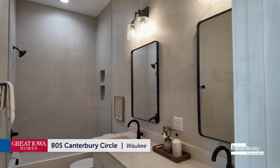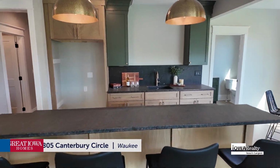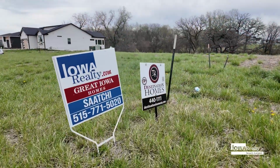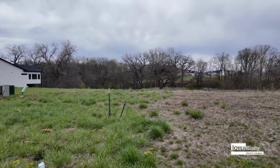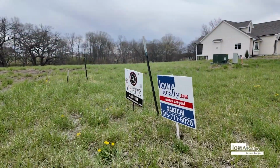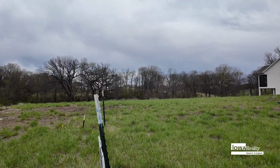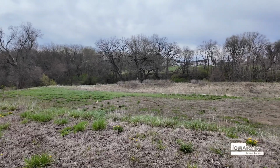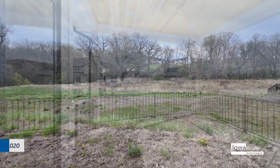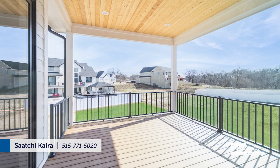I love that. Saatchi, Destination Homes actually has a lot of availability going on. They do. You know, we have several lots available here. We have a few lots backing into mature trees, which are so hard to find. This location is not too far from Des Moines. That's the other thing. It's easy access off the freeway. There's a school which is very close by. Just a great location. And I believe in back of the trees, there's going to be another future park, or parkland is what they're calling it.